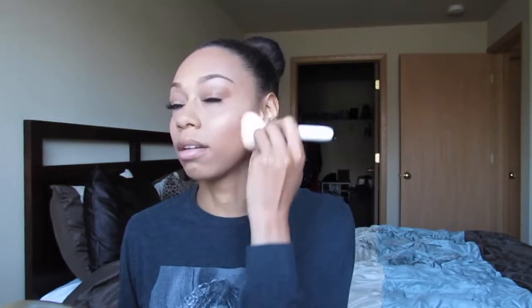But I'm just going to go in with the powder brush that I used and blend everything else together so it's not so striking. And then I'm just going to put some mascara on my bottom lashes.